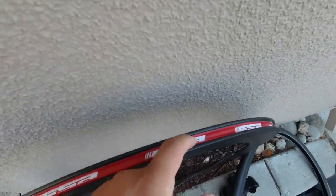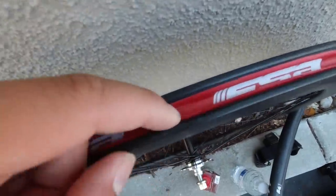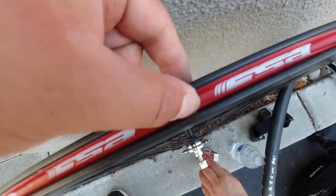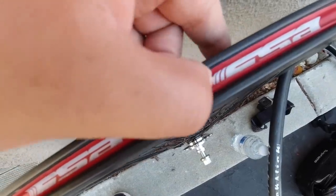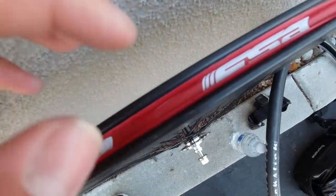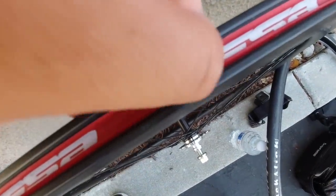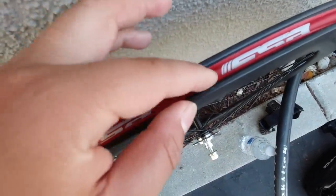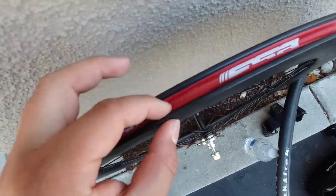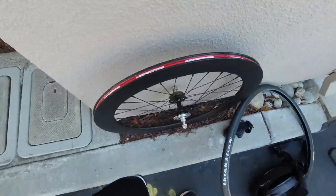The bike shop that put this little tape in here, I don't know if you guys could see it, but they didn't lay it down completely flush. It's pretty much curling in. Look at that. So that could be a reason why it punctured. We're not 100% sure, but... No bueno, man.